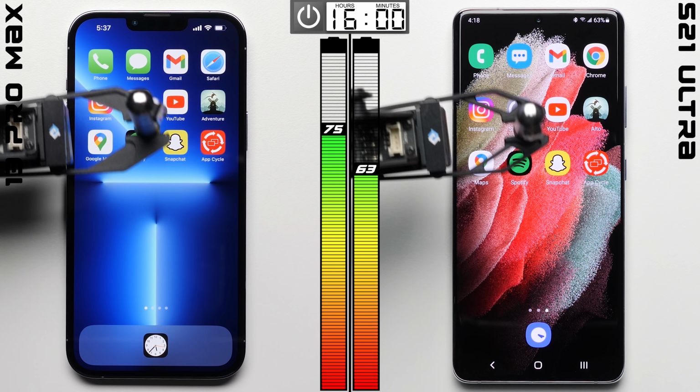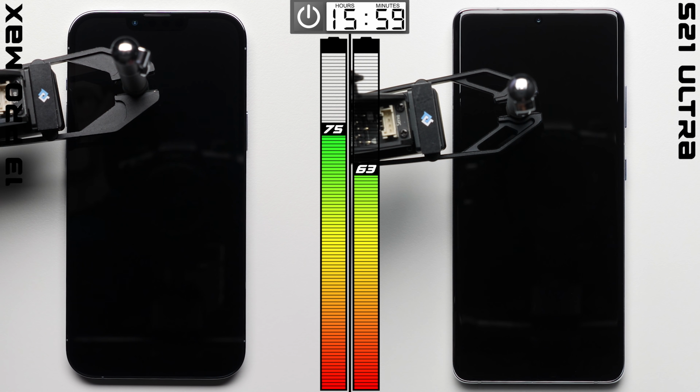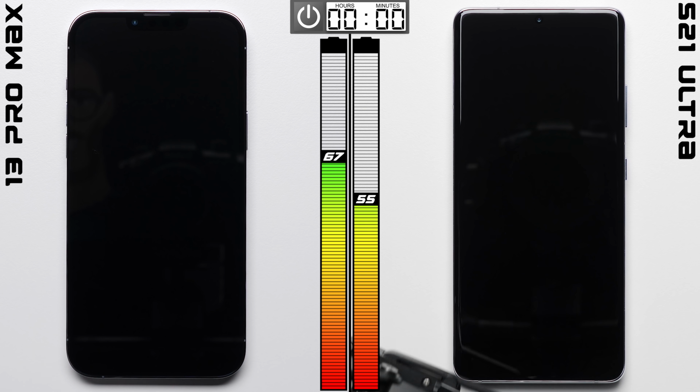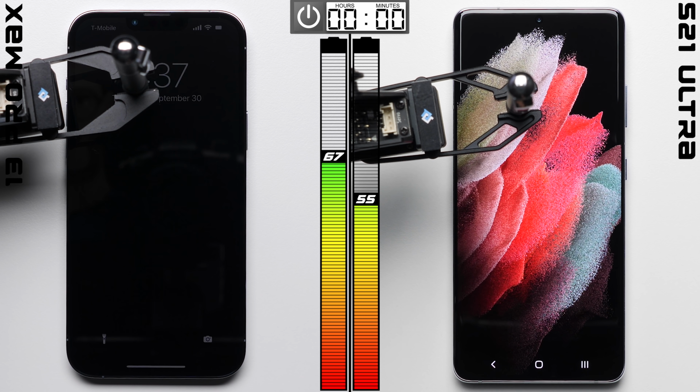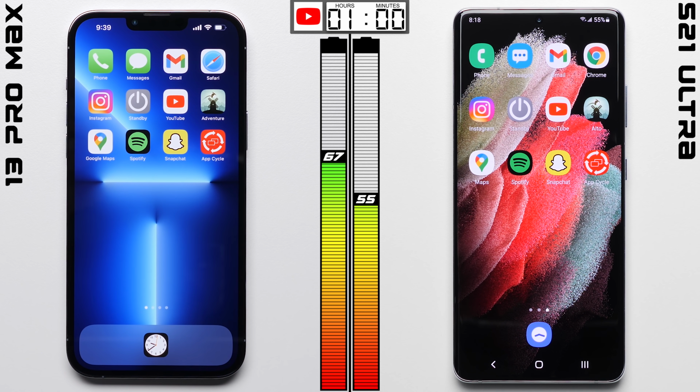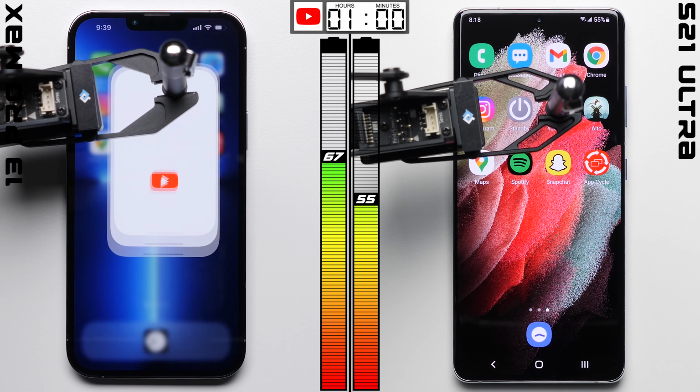So heading into the standby test, the iPhone is ahead by double digits, and after 16 hours with the screens off on each phone, despite having the smaller battery of the two, the iPhone still manages to do better, pulling another point ahead. So just incredible efficiency from the iPhone so far.